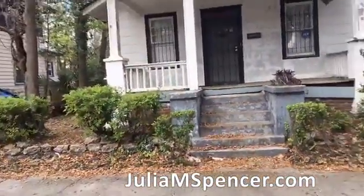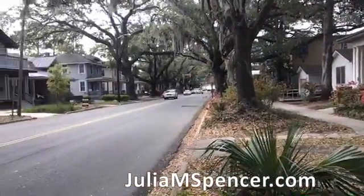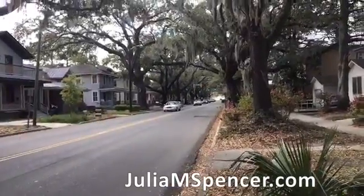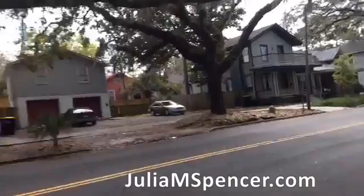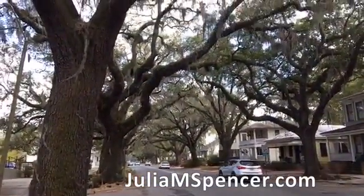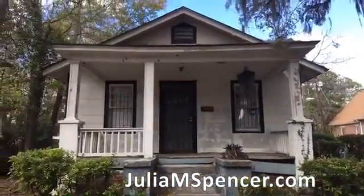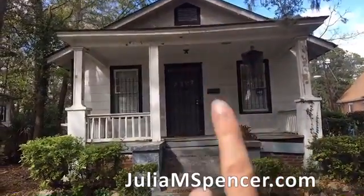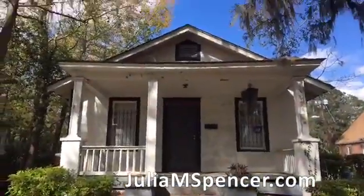It's kind of a busy street. Let me just pan around the street. I actually love the street because of the trees, and it's very loud, so I'm going to have to scream a little. And here's the other side. I love the trees. Anyway, I love the street. We have a church. So this is the house. There's a post missing. I need one here. This all needs to be replaced.